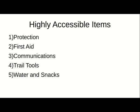So you have your items that you want to make sure are grouped closest to you, divided up among the people in your group as well, being prepared to ditch part of that loadout, and keeping these items highly accessible. Those are best bug out bag packing practices.